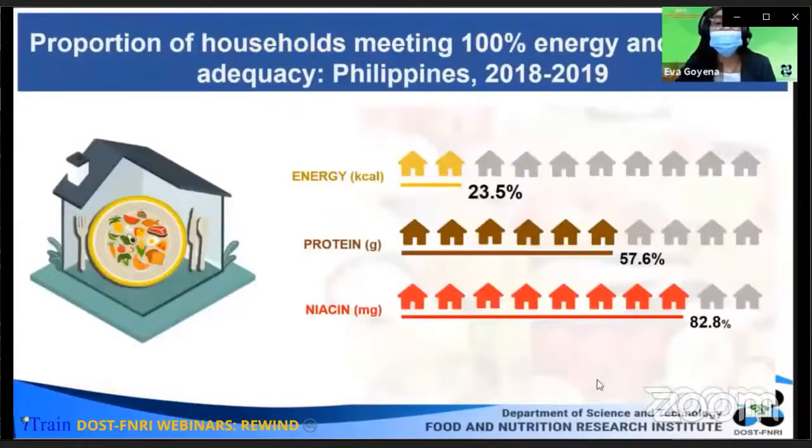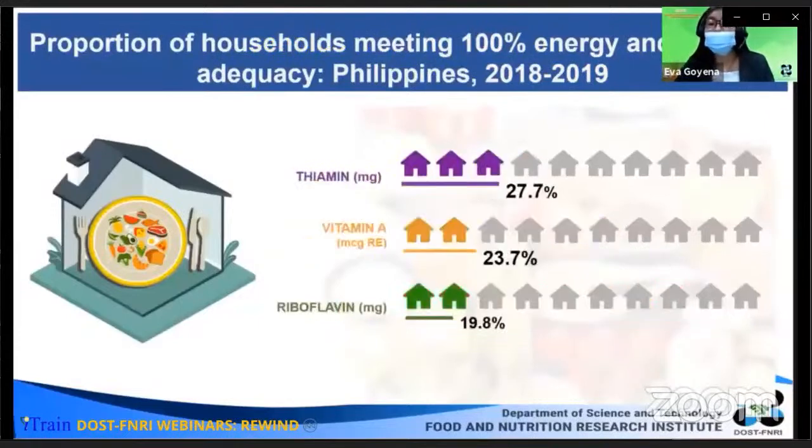In terms of energy and nutrient adequacy in the Filipino diets, results revealed that only 2 in every 10 households, or 23.5%, meet the energy requirement in a day, while about 6 in every 10 households meet the protein requirement per day in the 2018-19 periods. So among the micronutrients, niacin or vitamin B3 has the highest percentage of households meeting the adequacy at 8 in every 10 households meet 100% adequacy of this nutrient in 2018 and 19.